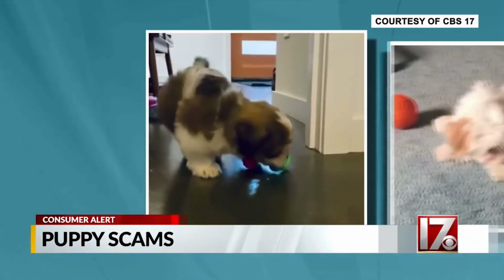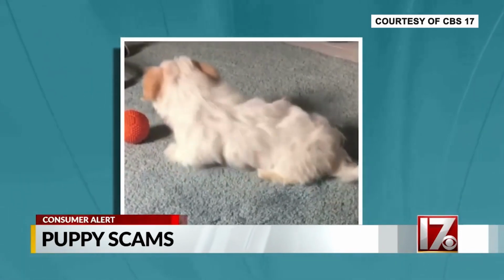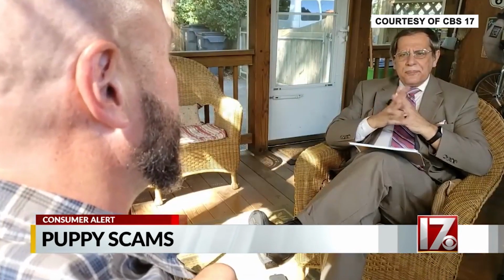Homebreed Havanese. These dogs usually go for several thousand. Millie was being sold for $700. Why was it so cheap? They were getting a whole new batch of puppies the next month, and they needed to clear out these dogs.